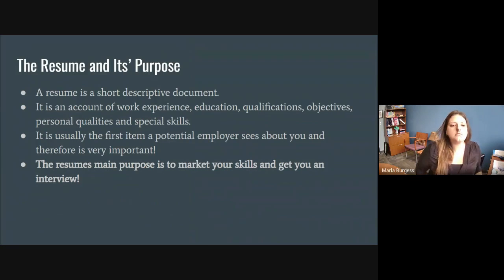All right, so just to talk a little bit about the resume and its purpose. The resume is really going to be that first impression that the employer sees from you. It's meant to be an overview of all of your experiences, certifications, qualifications, special skills that you might possess, things that you've done along the way or while you've been at RMU. And oftentimes this is the first thing that an employer is going to see from you. So you have to find a way to make it unique, stand out, possess those skills that they're looking for. So that's very important to be able to market the skills that you possess.